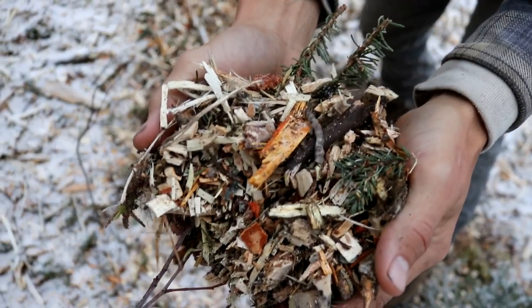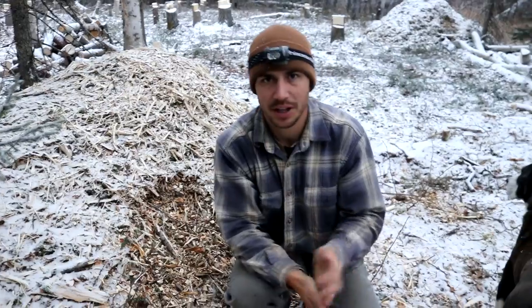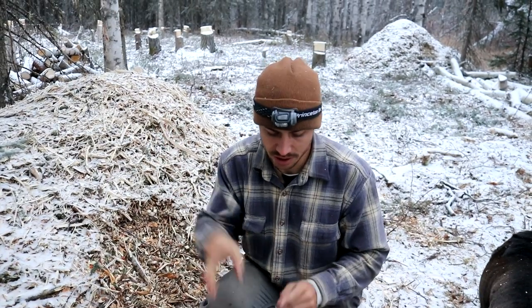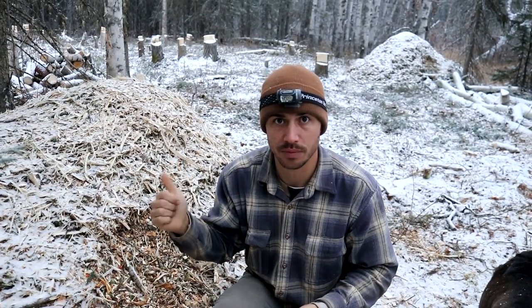Let's go check that out. So pretty nice to have that all chipped down. As you can tell, we have snow, and we have a little more snow up at our house. We're a little higher elevation, so these wood chips are going to stay here until the spring, and then we'll start hauling them up to our house, and we've got a couple things we want to use them for.